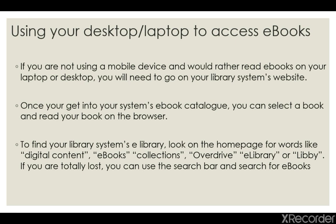To find your library system's e-library, look on the homepage for words like digital content, ebooks, collections, Overdrive, e-library, or Libby. If you're totally lost and can't find where to go, you can always use the search bar and search for ebooks, or email a librarian.